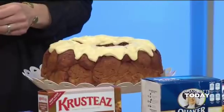But I'm not saying don't eat these things. I'm saying just don't treat them like a breakfast. I think it's more of a dessert treat, honestly. So good. You can dish one up. I know Eugene's dying to try that.